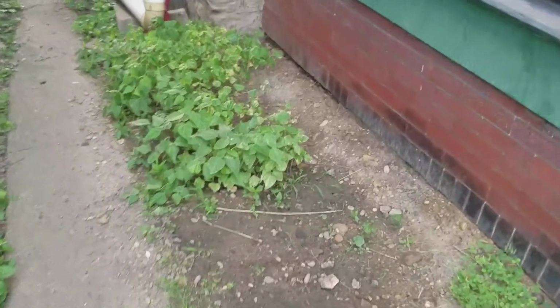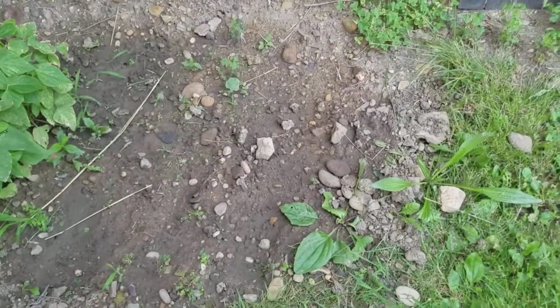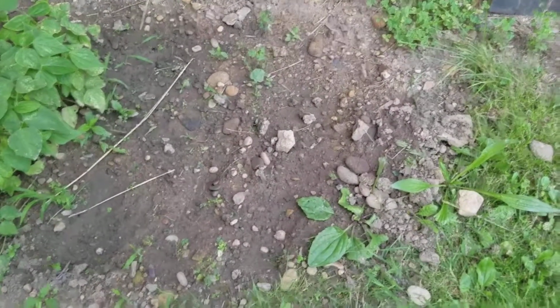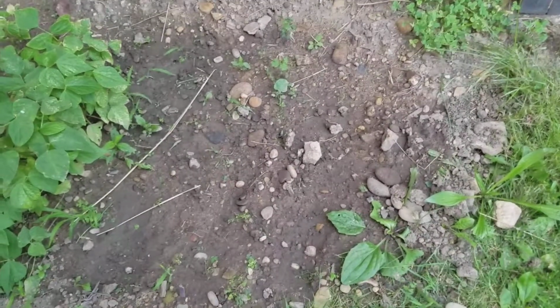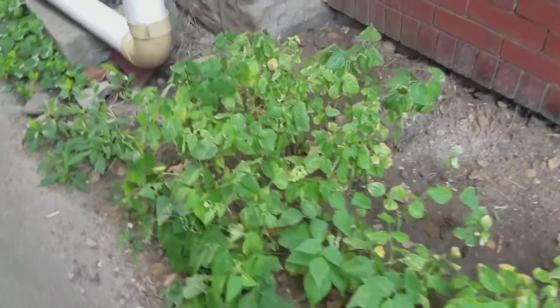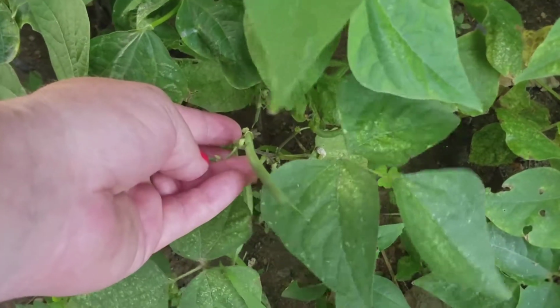I kind of paused it so you weren't getting motion sickness from me walking. But my beans here did not really come up. And I apparently missed the time frame as to when I could get my onion sets. So my daughter planted onion seeds in here. So we're going to hope that those come up. And these are my little bean patches. The leaves don't look that great, but as you can see, we got little beans sprouting up.